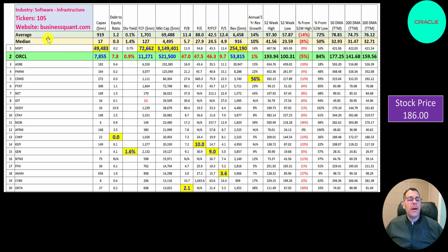There are 105 companies in the same industry as Oracle, and if they have a number in red, they're worse than median. If they have a number in blue, they're better. They spend a lot on CapEx, almost 8 billion. The only company bigger is Microsoft, nearly 50 billion.